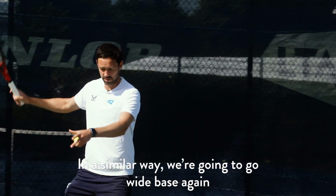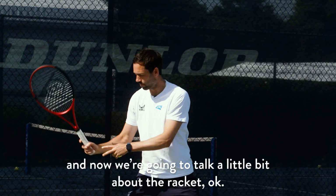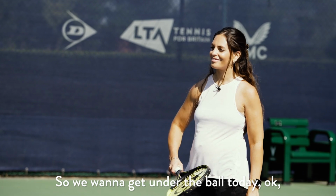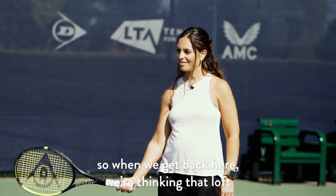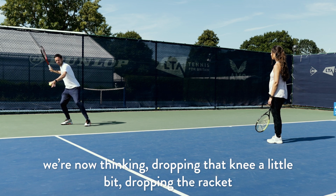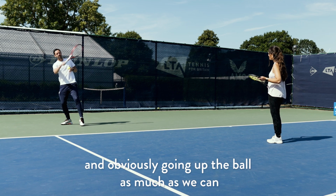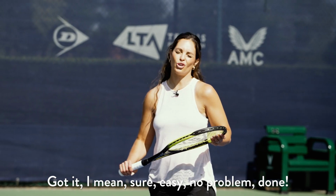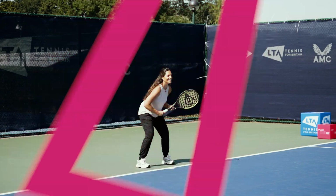In a similar way, we're going to go wide base again, and now we're going to talk a little bit about the racket, okay? So we want to get under the ball today, okay? So when we get back here, we're thinking that loft. We're now thinking dropping the knee a little bit, dropping the racket, and obviously going up the ball as much as we can. Okay? Got it. I mean, sure, easy, no problem, done.